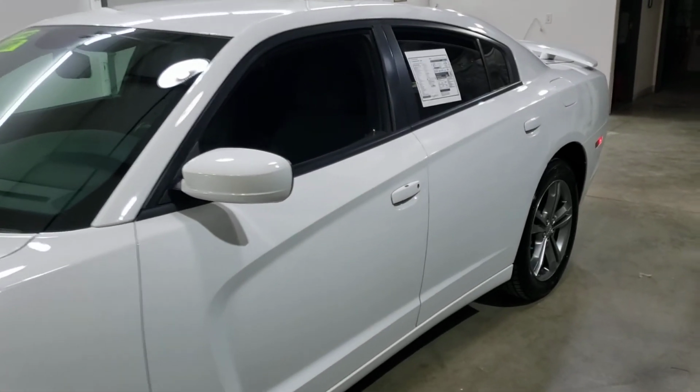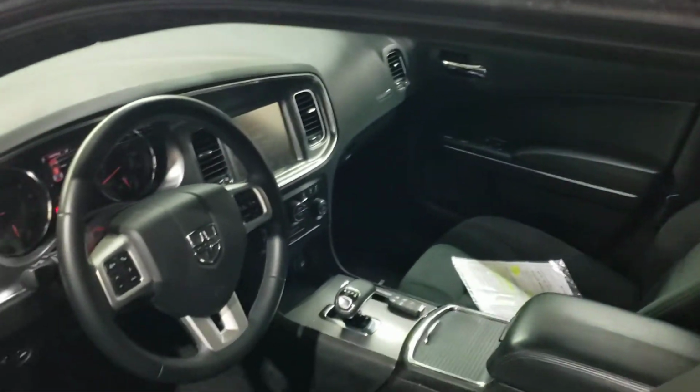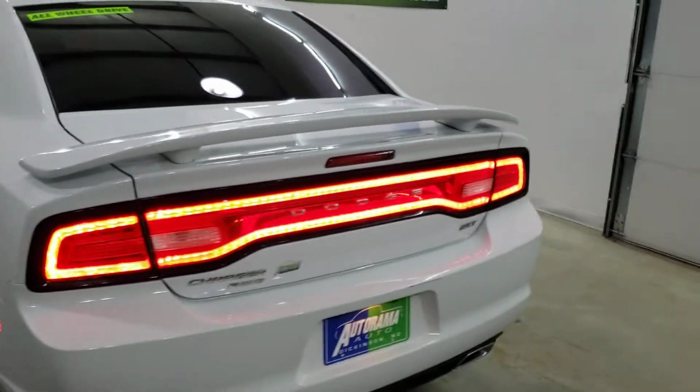That's good nationwide. Heated cloth seats, remote start, big touchscreen, Uconnect Bluetooth, steering wheel controls, tinted windows. It is super clean, only 121,000 miles. It's local. I bought it from the local people here.